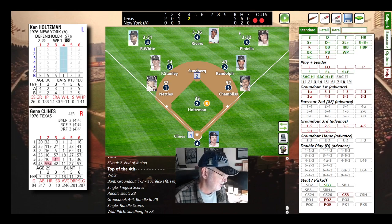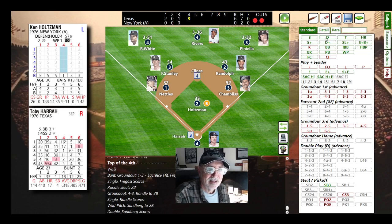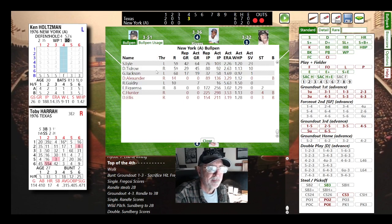Here's a pitch from Holtzman at 32, and that's going to be a check swing, a little looping liner that's going to drop in between White and Rivers, and Sundberg is going to come around, and Clines is going to try for second. Throw from White, the tag from Randolph, and he is safe. A double, and that's going to be it. That's going to be it for Holtzman. We're forced here to pull him, and we're going to go to Dick Tidrow. And he's got 80 innings. He had 92 original innings. We're probably better off going to Lyle.